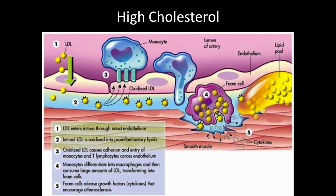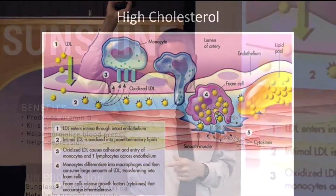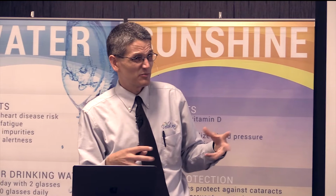You have white blood cells. Anybody like white blood cells? Yeah? Some of us aren't sure. White blood cells are good. And they're kind of like the policemen, and they get the bad guys. Well, if you have too much cholesterol around, sometimes the policemen incarcerate too many cholesterol molecules, and they're driving them around. And they're called foam cells because they have so much cholesterol inside of them.